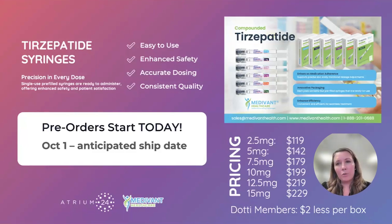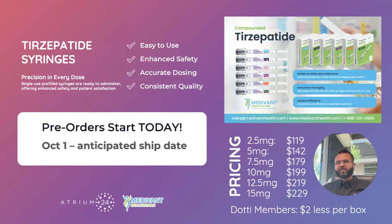I was going to ask you too on the Tirzepatide. There was quite an uproar a few weeks ago, where pharma had said that Tirzepatide's not in shortage anymore, but the FDA is saying that it still is. Do you guys have any insight into that? Yes. There are two things that people get confused with.